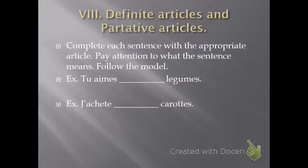So whenever we talk about liking something, we always know that we're going to use a definite article. So our options here are le, la, les, or l'. And if you said les, you would be correct, because we're saying tu aimes les légumes, you like the vegetables, and because it's plural, our only option is les.